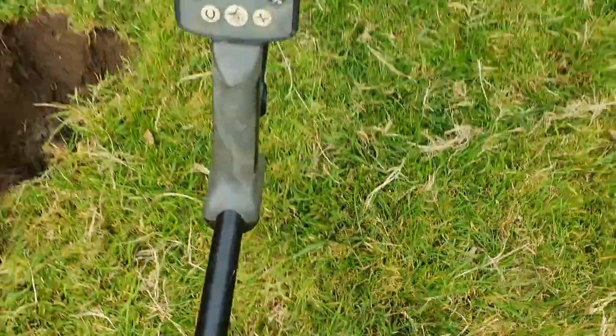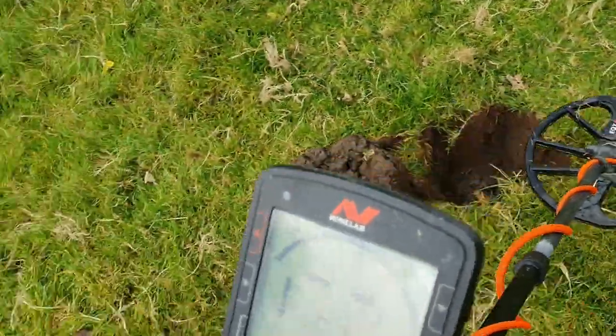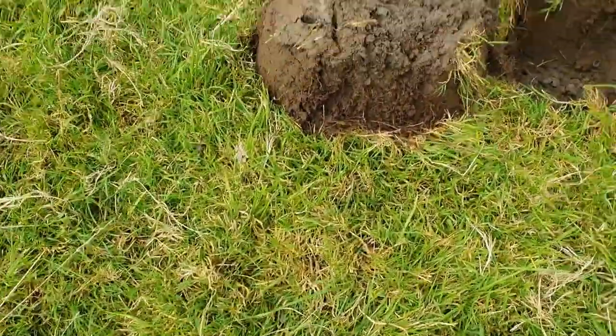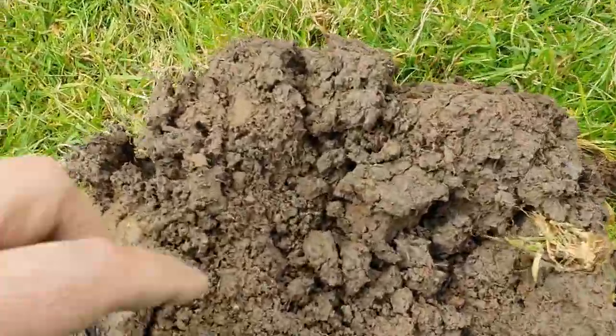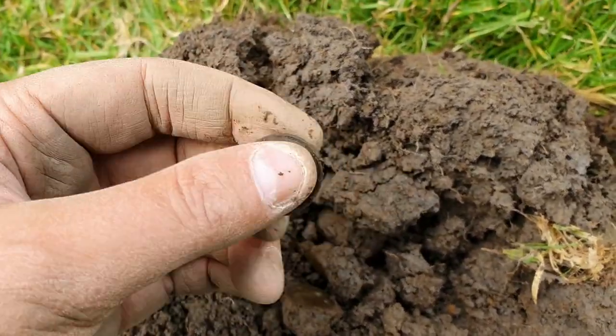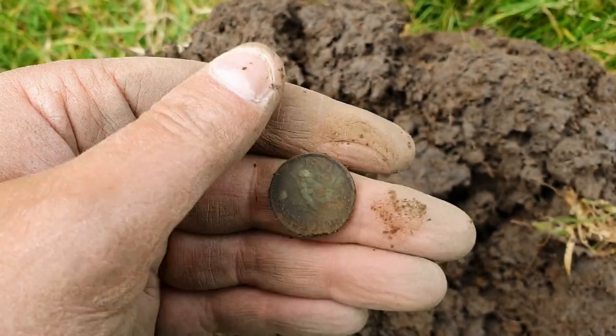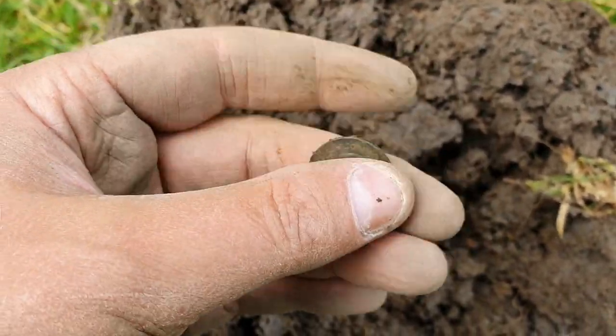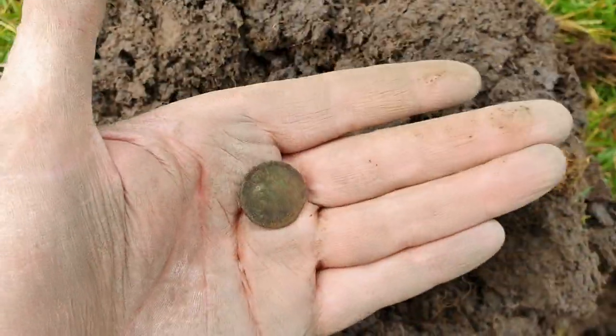I'm almost at the top of this hill. Another signal, and another footpath. Didn't know that was there. This is coming in at solid 17. It's about the size of a 1p. Modern. It could be a farthing. That is a farthing, look. 1941 Wren farthing, George VI. Yep, it's another coin.